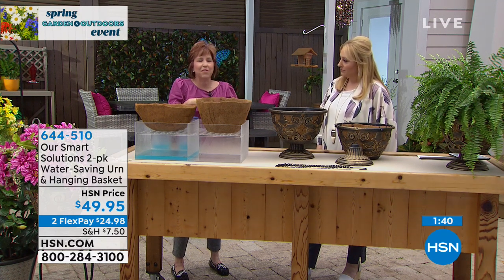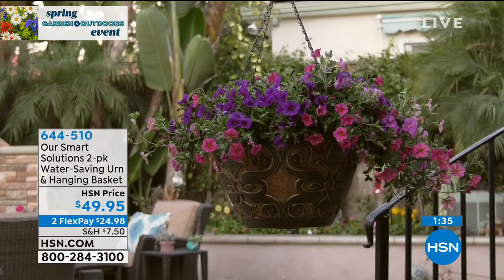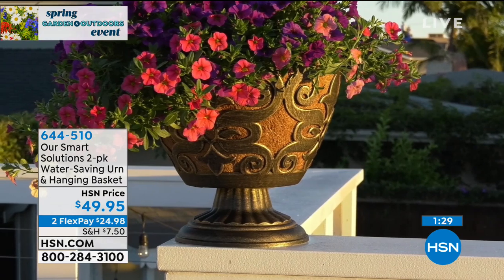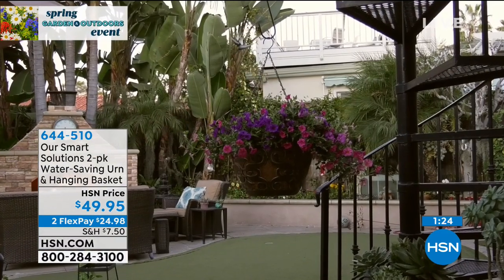Right. That's going to invite the butterflies and the hummingbirds in the backyard, which is always so peaceful. So it's really just a wonderful, wonderful thing. I know you're going to want more. Multiples. Yeah, I was going to say, so you're getting two of them, maybe two urns, and then you get a second set. You have two baskets and two urns.